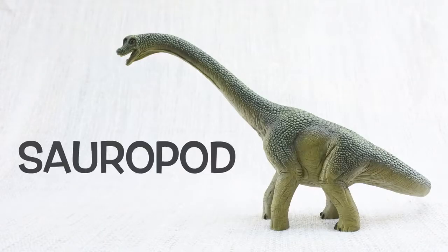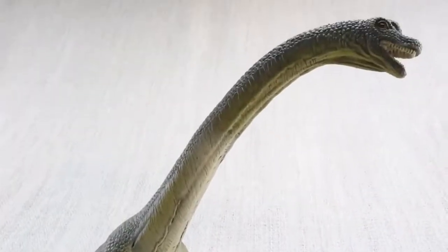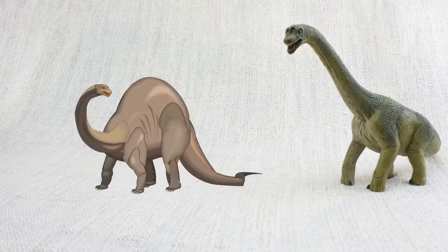Brachiosaurus was a sauropod. Sauropods were a group of dinosaurs that grew to be huge. Other sauropods include Diplodocus and Brontosaurus.